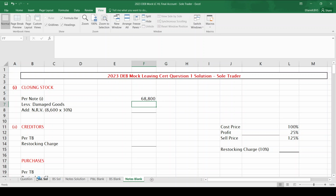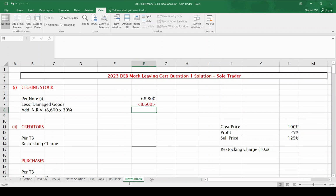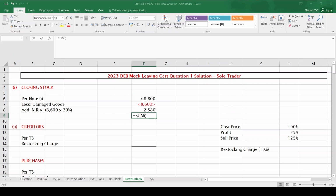We are going to take away the damage stock, which was 8,600. And we're going to add the net realizable value, which was 30% of the cost price. So it is 30% of 8,600. If we wanted to sell it, we would get 30% of that, so we would get 2,580. So in total, stock will be worth 62,780. And there must be another change to closing stock later on because I didn't write down where closing stock goes in the accounts yet.